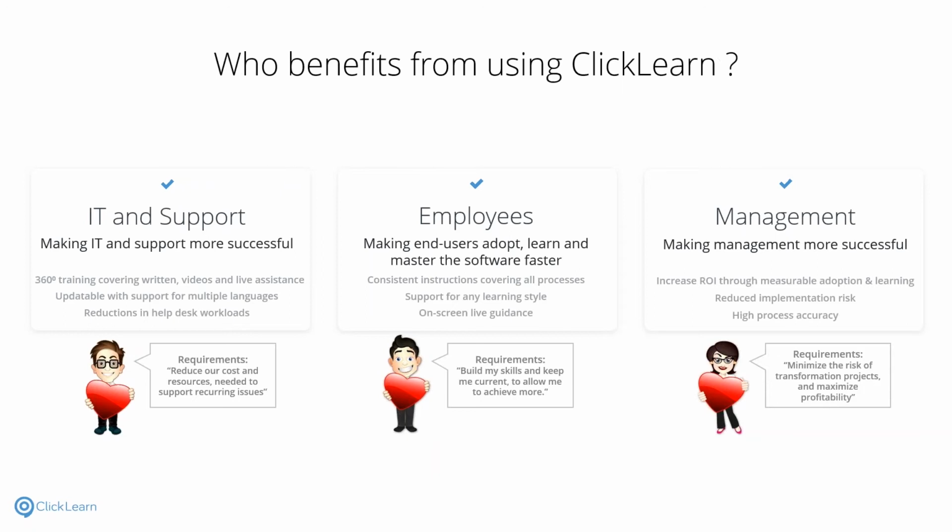Of course, it's also about employees. We all know how hard it is to onboard new employees, and also how hard it is to onboard your current employees when you're doing upgrades or implementing new systems. From the management side, there's always a huge risk in implementing larger ERP systems. To reduce that risk, it's really important to have measurable adoption and learning. There is a risk, of course, but it will be minimized by making sure you're documenting the solution the right way to begin with.